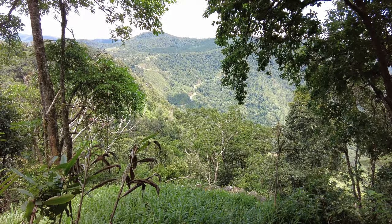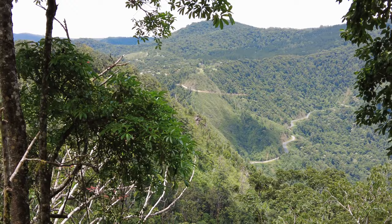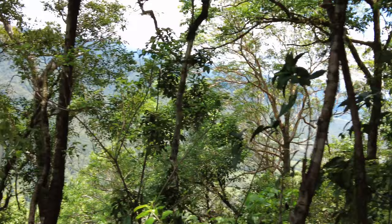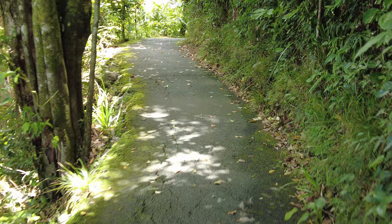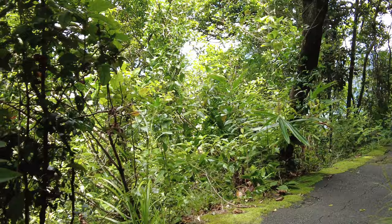So we've made it to one part of the lookout. There's the road in the distance over there, if you can spot it going up the hill. Like I said, it was a very steep road to come up. This is just one part of the lookout, obviously. There'll be more, so we'll keep walking. Very cool in here at the moment. It's not a very hot day, but it's nice and cool under this canopy. Very rainforest walk through, so it's beautiful.